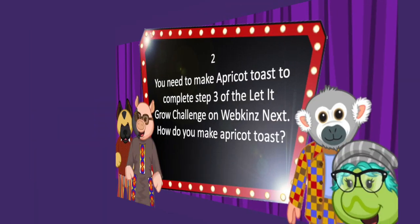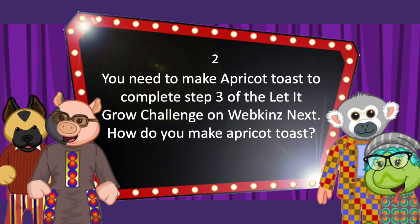All right, here's our next question. You need to make apricot toast to complete step 3 of the Let It Grow challenge on Webkinz Next. How do you make apricot toast? So it's a recipe that you can make on a stove on Webkinz Next.